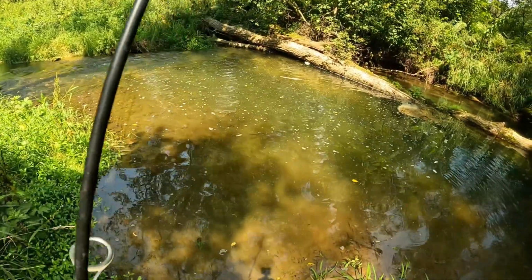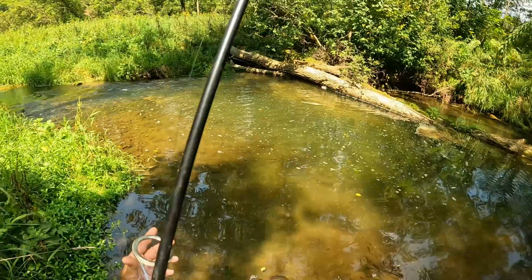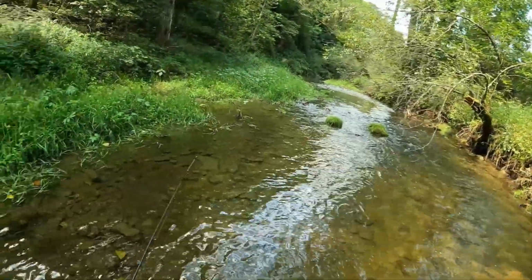Easy, buddy. Yep, there he goes. Not quite. Little brook trout, he got sanded up. He's okay. I will say, this is one beautiful stream.